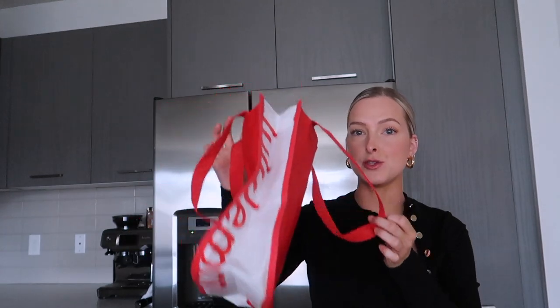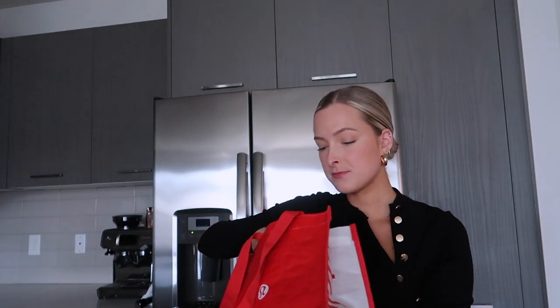I'm gonna put my lunch in my lunchbox. I just use these Lululemon bags as a lunchbox and they're incredible. So just put it in there. And for breakfast, I either eat a yogurt parfait with coconut yogurt or oatmeal. And I've been on a recent oatmeal kick.